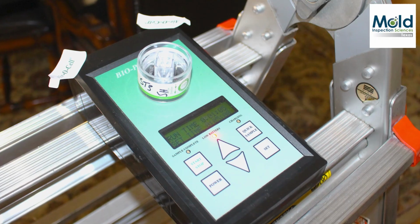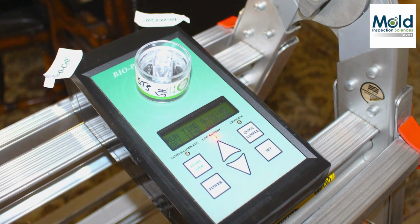And then we rely on our analytical data to back those visual observations up and ultimately prove that the remediation was successful. So if, let's say, wood framing was cleaned, we typically collect surface samples from those wood studs to prove that there's no remnants of mold, no remaining growth components of mold. We rely on air samples to give us some data proving that the amount of airborne mold concentrations are at acceptable levels compared to the outdoors.